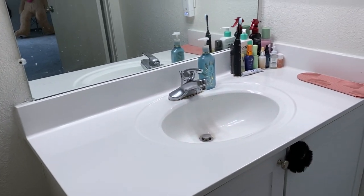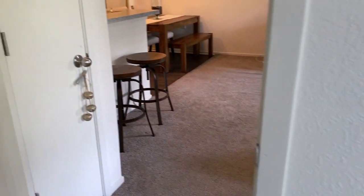When you walk in. Okay. This is what my bathroom looks like. So yeah, that is all of my apartment.